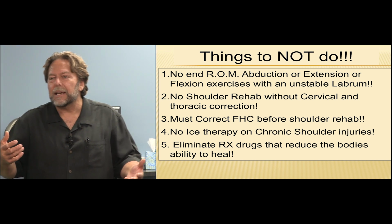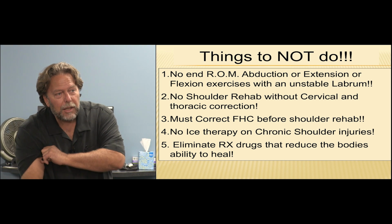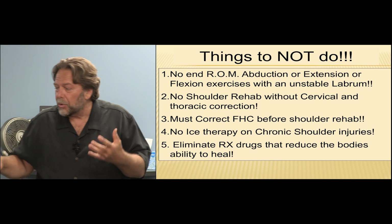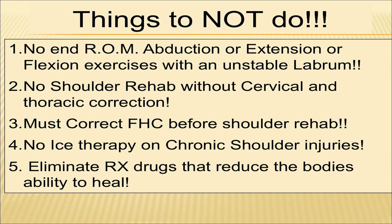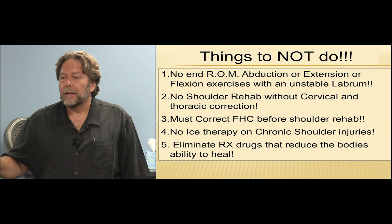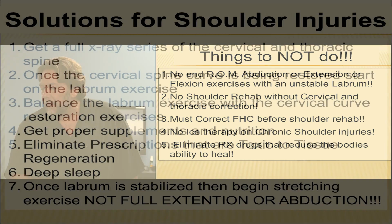Okay, I mean, it's kind of silly to do these exercises with a tourniquet on. You're not going to do it. If you have forward head carriage, you've got a tourniquet going to the shoulder. It's never going to get better. You've got to correct the forward head carriage before the shoulder. No ice therapy on chronic shoulder injuries, only heat. Eliminate all the prescription drugs that reduce the body's ability to heal. Make sense? I mean, which ones make the shoulder better?